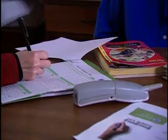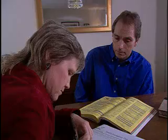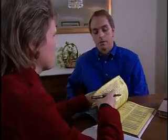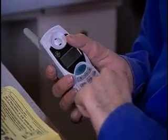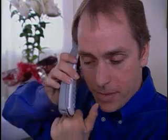If there's an emergency, you may be able to stay in your home or you may have to evacuate. It's important to have a plan ready for either situation. In addition to a basic emergency plan, you may need to plan for your unique needs.